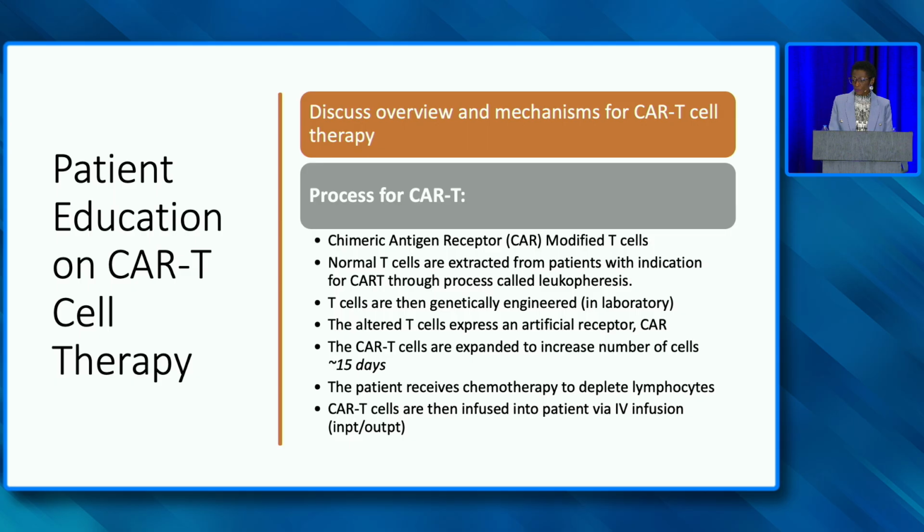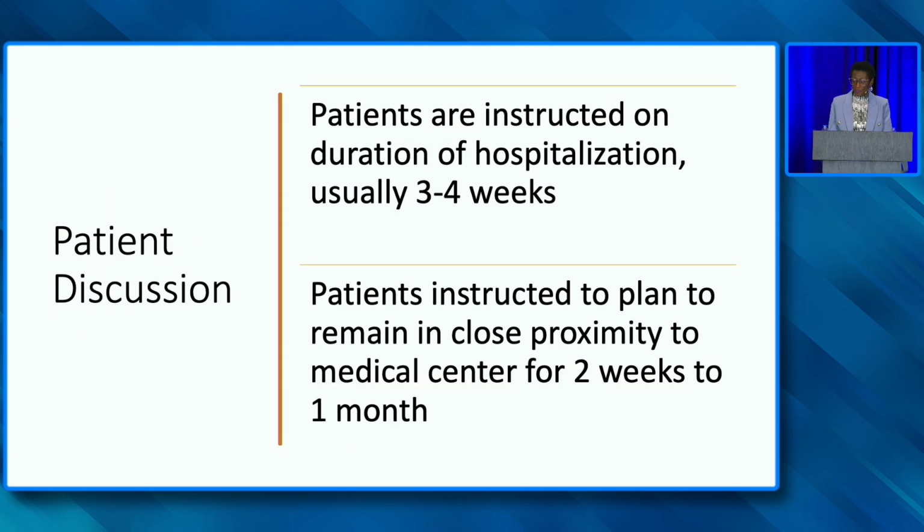So just to give you a brief overview, he just talked about how those cells are genetically modified with the T cells that are extracted from your body, from the patient's body. It takes about 15 days to make the CARs, if there are no problems, once those cells have been sent to the lab. And again, the patient goes through a depletion with leukapheresis before to prepare them for the process.